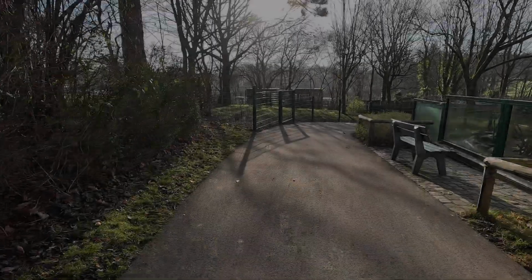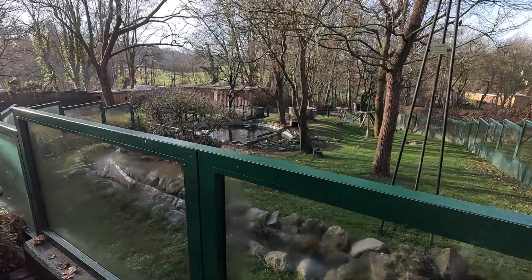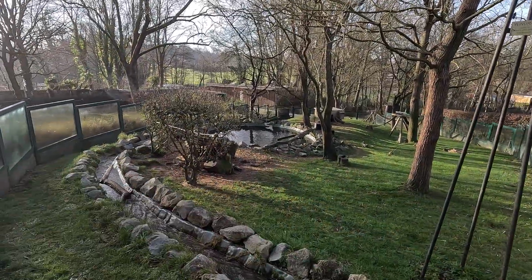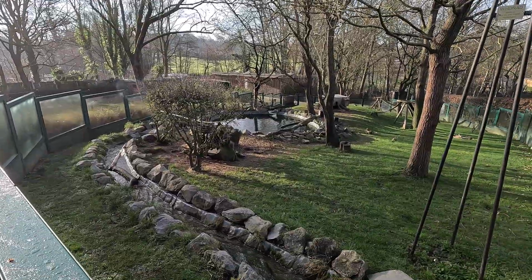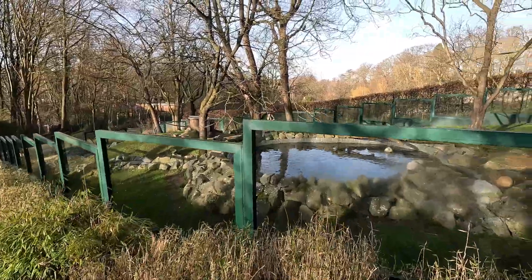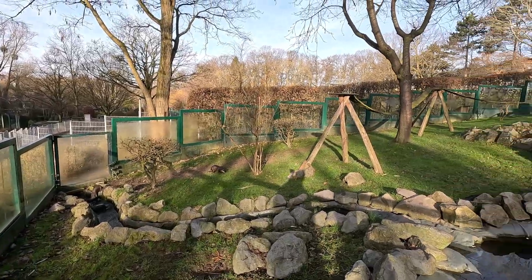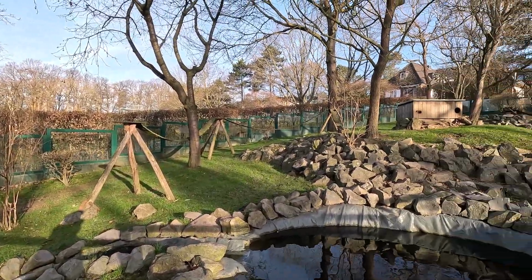which is the Aachener Tierpark, and it's already quite a special one to begin with, because this is a mixed species habitat. And while most mixed species habitats for raccoons have skunks in them along with the raccoons, this one has Asian small-clawed otter, and that's why it's a special one. You might remember this from the Asian small-clawed otter video. We can also see the otters walking around there. But yeah, that's pretty cool.